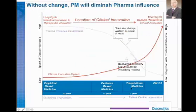Next slide. So what's the so what from this? Well, there's several so whats. And the first one is that in the yesterday model, when we had long cycles of industrial innovation, the pharmaceutical industry had very strong influence in terms of how those treatments would be used. Obviously, in the design of clinical trials, in the application of guidelines, all of those were the instruments at which there was a clarity around how their therapy is going to be used.